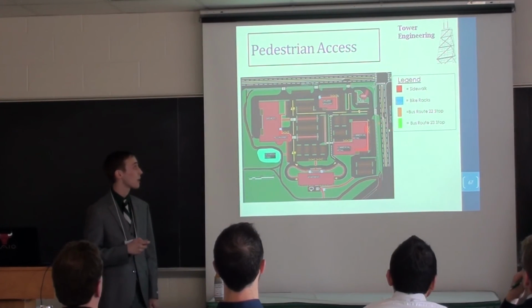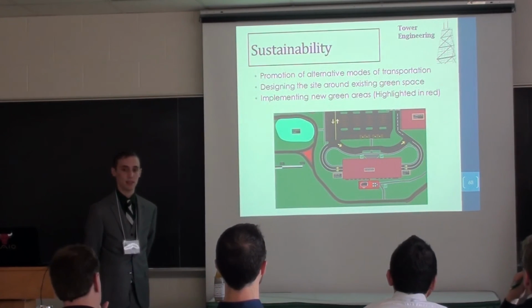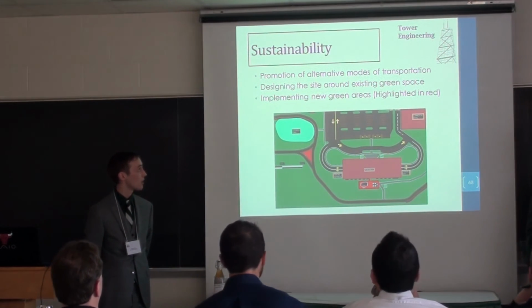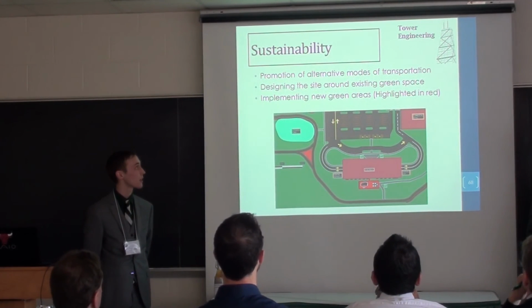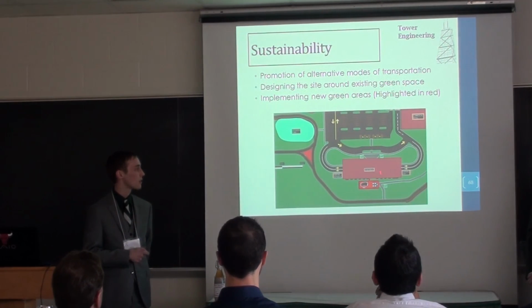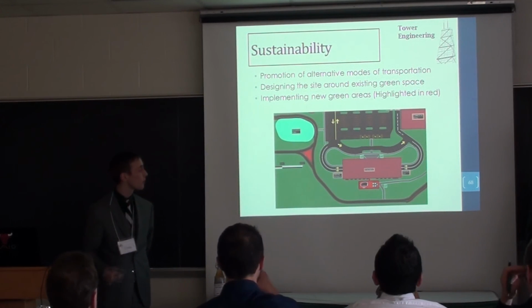And my final goal as transportation specialist was to promote green space and prevent negative impacts on the local environment. In order to do this, we have been really pushing for alternative transport to the site, such as bicycle and pedestrian access. And we've been attempting to design around the existing green space, such as the wetlands located to the west of the site, and by implementing 2 new green areas, such as the patio located to the south of the apartment, and this small picnic area that'll be located at the 3-way intersection for the interurban pathway.